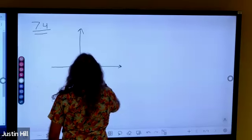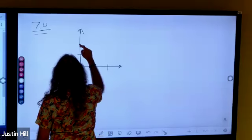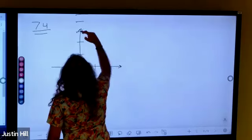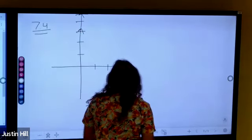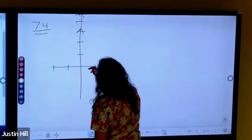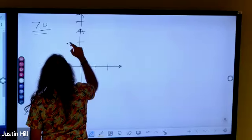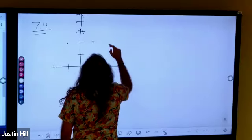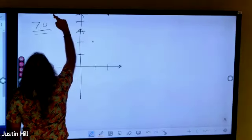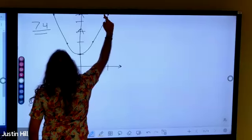1, 2. Let's do then 1, 2, 3, 4. Let's kind of go all the way up there. 5. So let's just extend the y-axis all the way up there. Good, roughly there. And then 1, 2. All right. Something a little more like that. Okay.